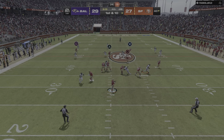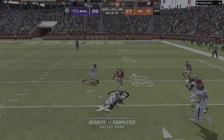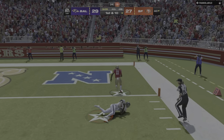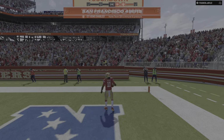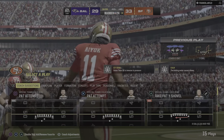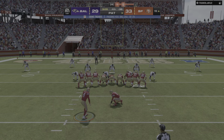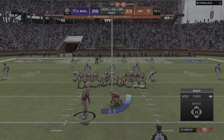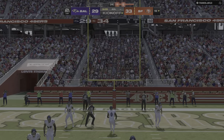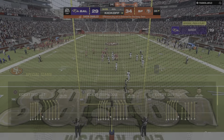Now Purdy. And that one into the hands of Aiyuk downfield. Down to the 10. Touchdown, 49ers. Brandon Aiyuk, 60 yards. And the Niners use the defensive breakdown to take the lead away here in the fourth. Moody good with the extra point, and the lead is up to 5.